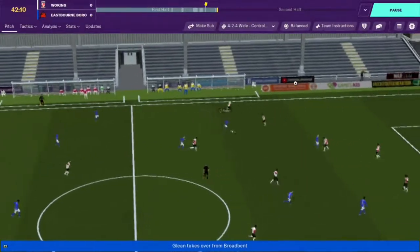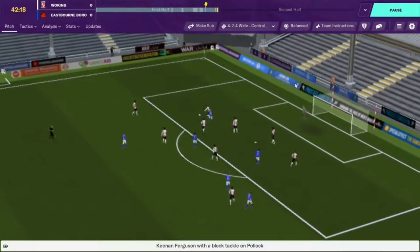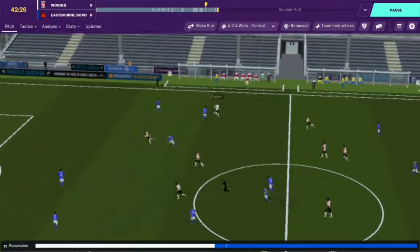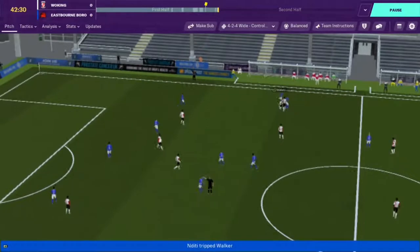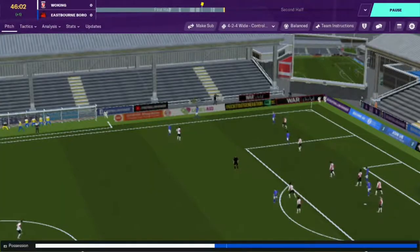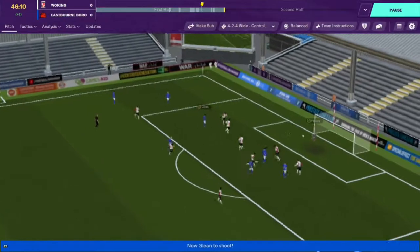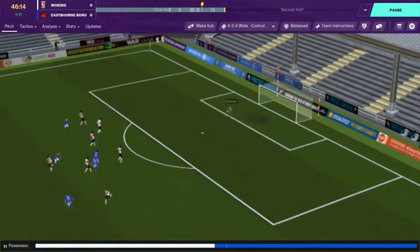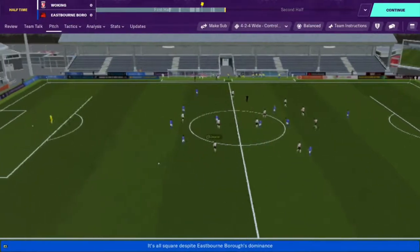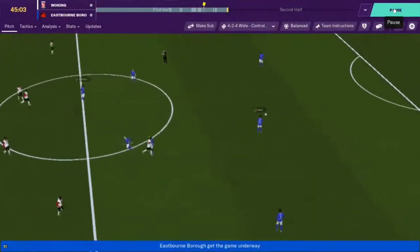Broadbent passing the ball to Glean, making a run forward. Passes to Pollock. Intercepted there. Now Woking on the attack. That's no card for you. Bola taking the throw in. Beat the tackle there, gaining a bit of space, but it's straight to the keeper. And that is the end of the first half. Santi with the kickoff.